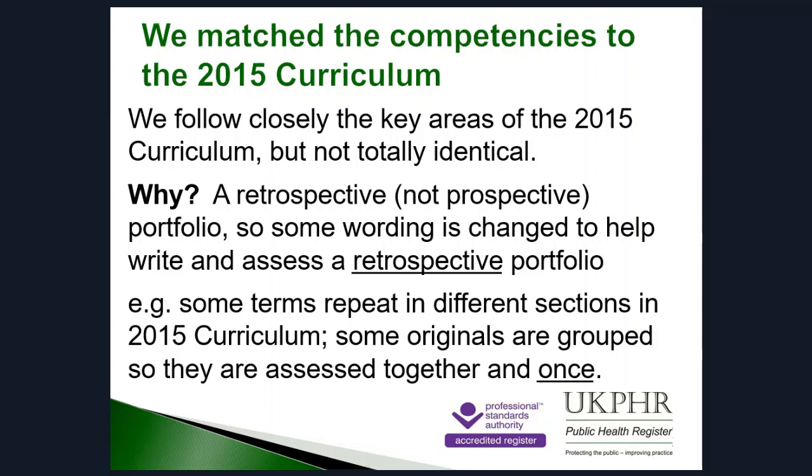So we matched the competencies for our new portfolio assessment route to the 2015 curriculum. But it's not an entire match, and there's a very good reason for that. People who are on the training programme will sometimes have the same competences assessed several times during their training programme in different settings. Whereas for this route, which is a retrospective portfolio assessment, it's expected that people already have all of the competencies required, and so they only need to establish them for us once. And so in some places, for example, we have grouped competencies for the purpose of that portfolio assessment.